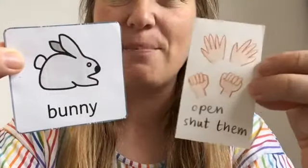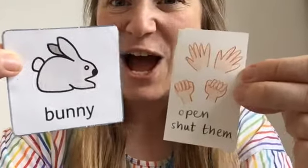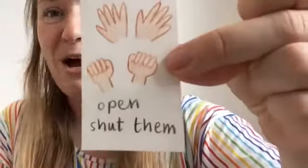Feel free to jump in the comments if you do have one you'd like to sing next. Open, shut them. Excellent. Thank you very much. So we're going to sing open, shut them next, and then we'll do our sleeping bunny songs at the end. And we're going to do lots of hopping with that one. So we start out this one with our hands open. Excellent. Oh my word, you guys are all on the same page today. We've got lots of people wanting open, shut them next. Here we go.